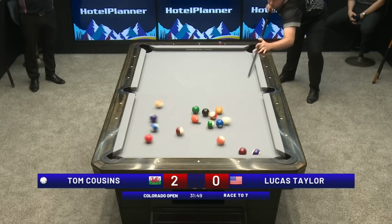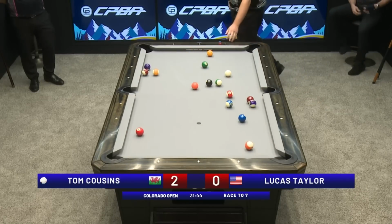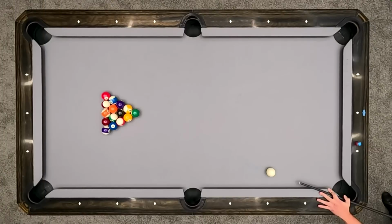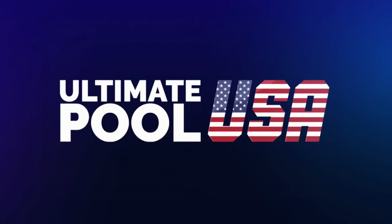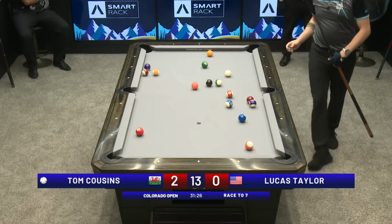Another chance to take a look at the Tom Cousins break. It is the side break. He's looking at that second ball down. And not gone to plan on that occasion. So Lucas Taylor is going to get an immediate chance for a reprieve after what happened in the last game. Yeah, and Tom just still not comfortable with the break. I'm pretty sure he might end up switching up again and going back to the front ball break.